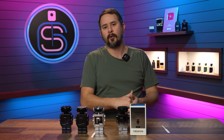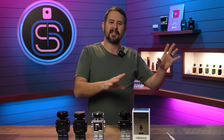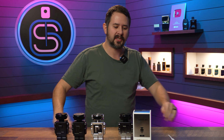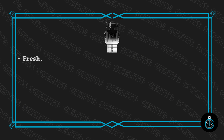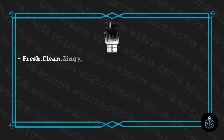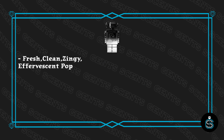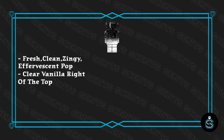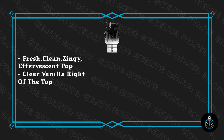So when you first spray Phantom Elixir on, it might actually be a little bit fresher than you would expect. Now, to be fair, it does have aquatic notes in there, marine notes, but that oud aspect is not really at the forefront at all when you spray this one on. So it's actually fresh, kind of clean, has a nice zinginess to it. It's got an effervescent kind of pop to it, and that vanilla comes across pretty clearly. So you do get that vanilla right away, even though that's technically a base note.